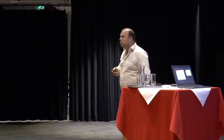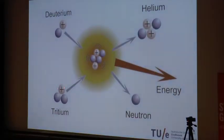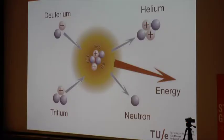So what are we going to achieve in ITER? What you see here is the reaction between two hydrogen isotopes, deuterium, 1 proton, 1 neutron, and tritium, 1 proton and 2 neutrons. If we bring them close together, and we have to overcome the Coulomb repulsion, of course, but if we bring them close enough together, we get a fusion reaction where we produce helium, a neutron, and a lot of energy that is in the thermal velocities, in the velocities of the helium and the neutron.